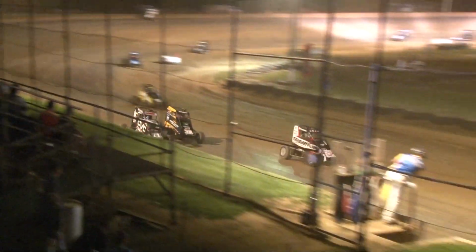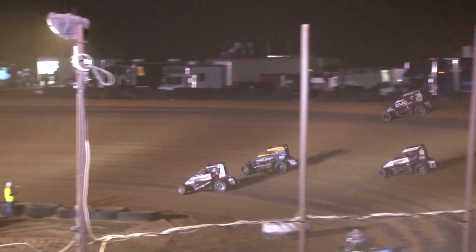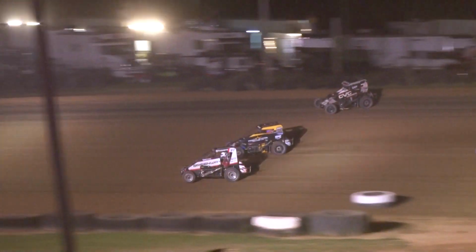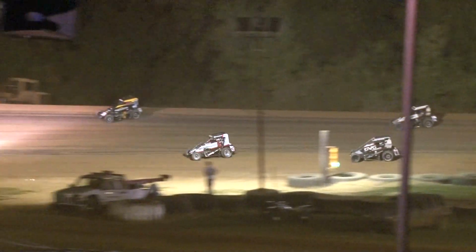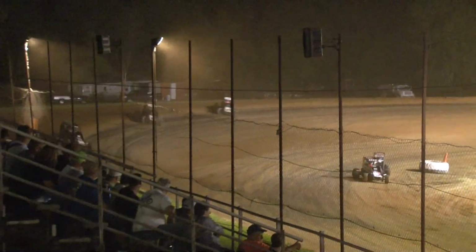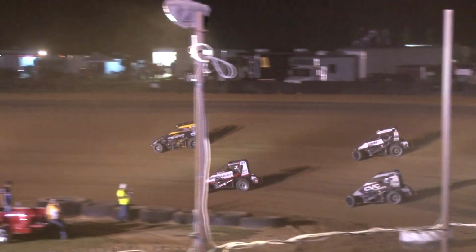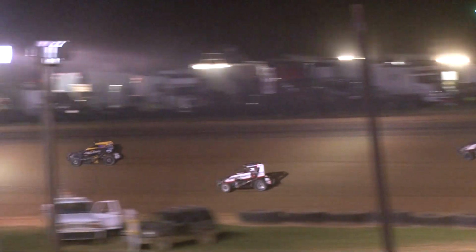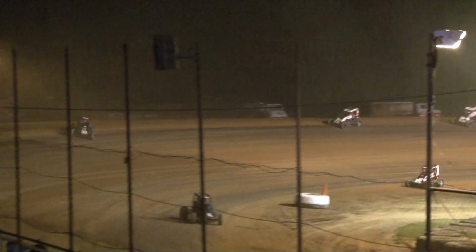Off the bottom. Zach Dobb led at the stripe. Now Zeb Wise in the middle of the racetrack. Three wide down the back straightaway. Into turn number three. We've got cars running the bottom, cars running the top. And we've got a new leader down in Zeb Wise. Zeb Wise is your new leader in car number 39.